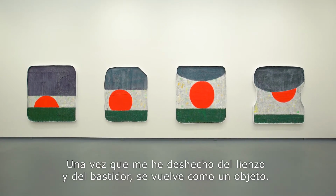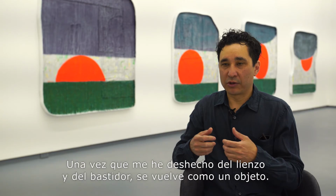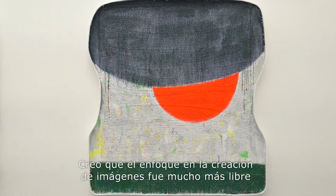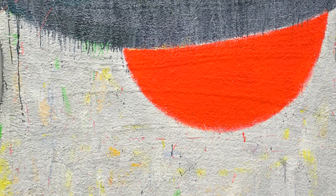So for me, once I got rid of the canvas and the stretcher bars, it became like an object. I think the approach to image making was a lot freer and more expressive, and so it allowed a whole new world to be created.